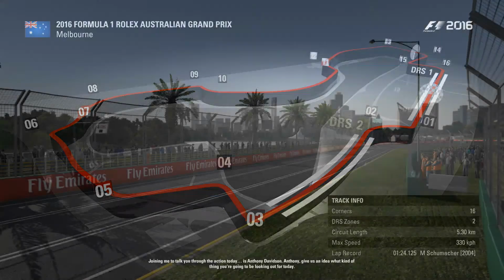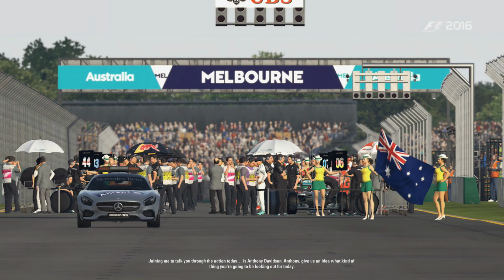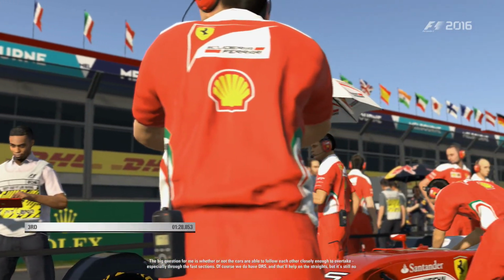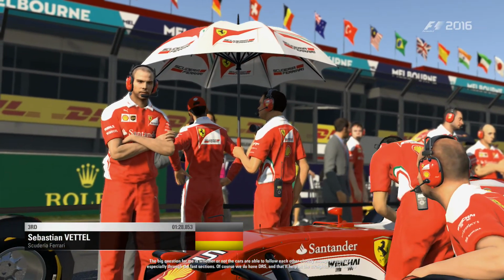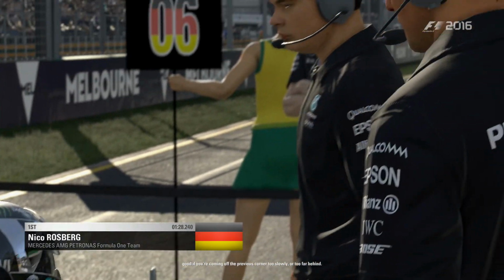Joining me to talk you through the action today is Anthony Davidson, and give us an idea of what kind of thing you're going to be looking out for today. Well, the big question for me is whether or not we're going to see the cars able to follow each other closely enough to overtake, especially through the fast sections here. Of course, we've got DRS, and that will help on the straights, but it's still no good if you're coming off the previous corner too slowly or too far behind.